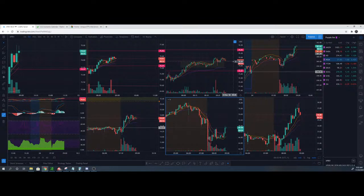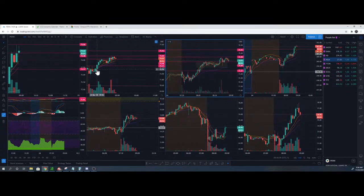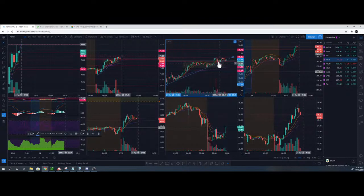The levels you're gonna want to watch: this is resistance right here, intraday at 75. What we're gonna want to see happen is this level right here turn to support, which it's currently doing right now. And as far as the trend line goes, we want to see that hold, and we should be straight. But honestly, I think what we're going to end up doing is consolidating into this triangle and breaking out.